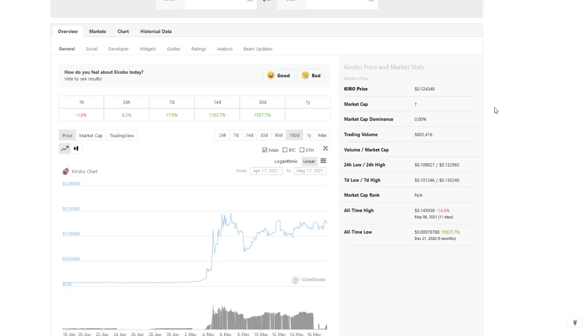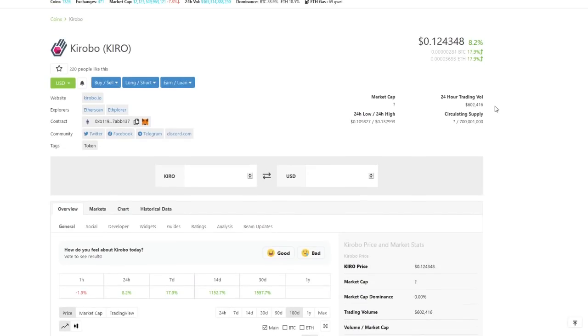For silver and gold members, if you were a silver member, I let you guys know at 5 cents, and I think if you were a gold member, I let you guys know about 6 or 7 cents about KuRobo being a big coin worth a lot of money potentially.